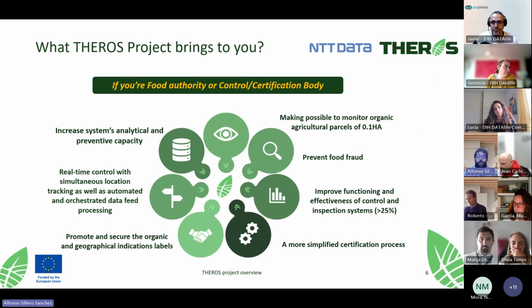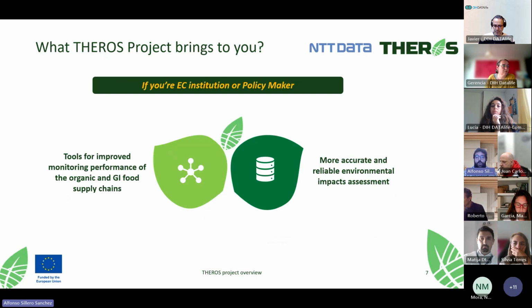Now, depending on which stakeholder you are, you're going to have different interests. If you are a certification body, THEROS is going to bring you an increase in the system's analytical and preventive capability. It's going to be able to prevent food fraud, and it's going to make it possible to monitor organic and agricultural parcels, among other things. Then if you're a policymaker, you're going to be able to use these tools for improved monitoring performance of supply chains and more accurate and reliable environmental assessments.